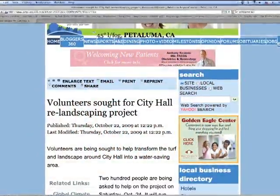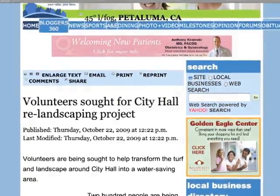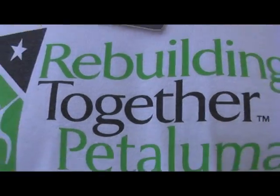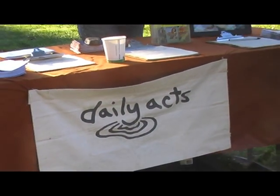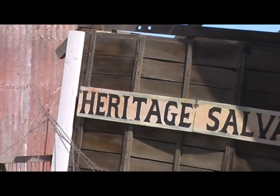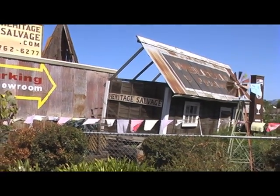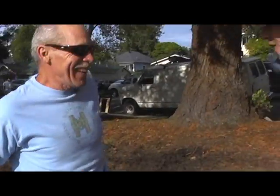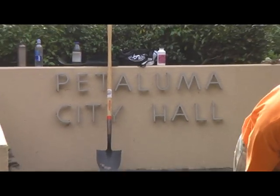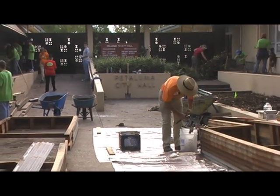It was a great day when the Petaluma Argus-Courier reported the need for volunteers to help re-landscape the City Hall grounds in conjunction with Rebuilding Petaluma, Daily Acts, and Petaluma Bounty, three organizations that Heritage Salvage tries to collaborate with every chance they get. Of course, our fearless leader, Mr. Michael "Bug" Deacon, already knew about this event because weeks before he was already helping to promote it on his radio show and working with city officials to help design and build huge planter boxes made from recycled wood and metal from his now legendary salvage yard.